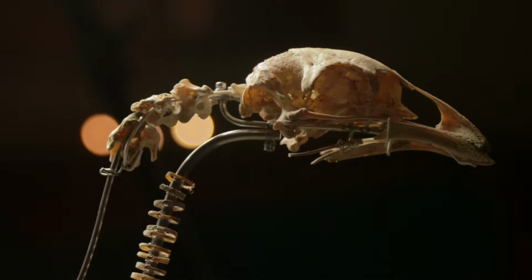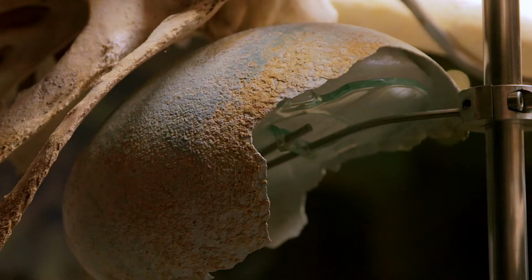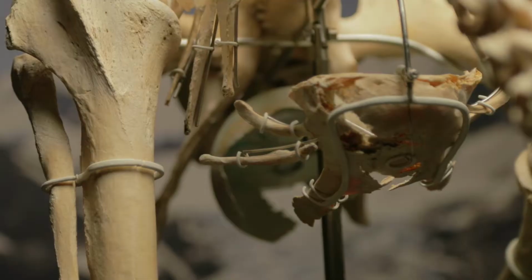Probably more significant than just that on its own is the fact that she also had an egg associated with her. So it's presumed that that egg was inside of her when she died and has been preserved with her ever since.